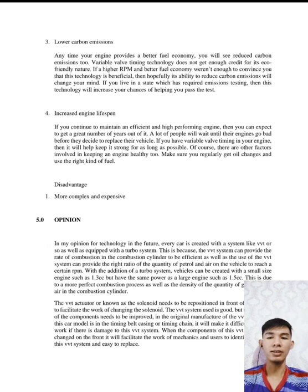Last for the advantages is increased engine lifespan. If you continue to maintain an efficient and high-performing engine, then you can expect to get a great number of years out of it. A lot of people will wait until their engine goes bad before they decide to replace their vehicle. If you have variable valve timing or VVT in your engine, then it will help keep it strong for as long as possible. Of course, there are other factors involved in keeping an engine healthy too. Make sure you regularly get oil changes and use the right kind of fuel.